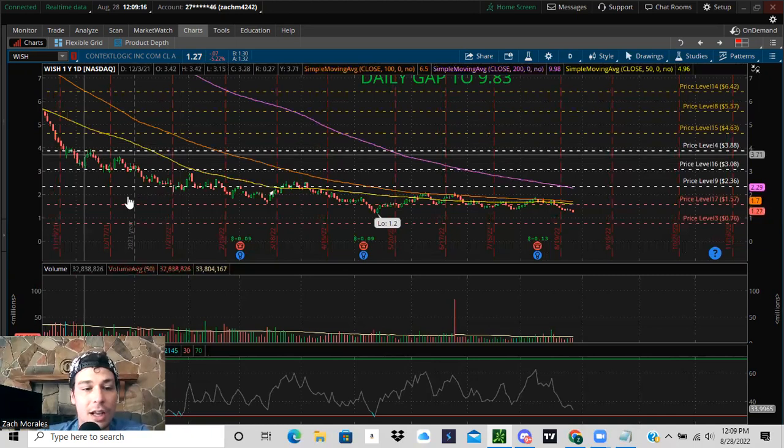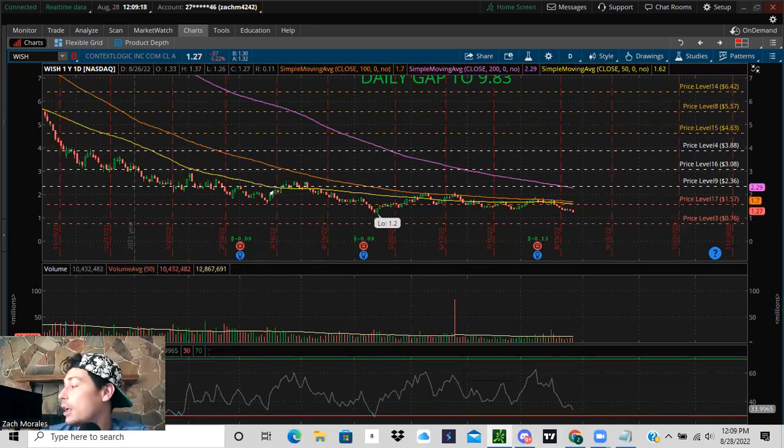Look at how each time we drop, we consolidate, and then we head lower. So that's just giving me good areas where there could be a potential bottom, right? You see, we're trading in this zone here, bouncing in between these levels until we break lower, find support again. We find support again here, come up, hit that resistance, consolidate, head lower. We're clearly in a downtrend. We're trading below all of the moving averages.